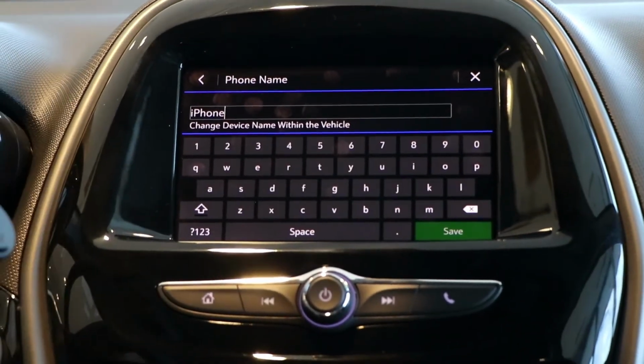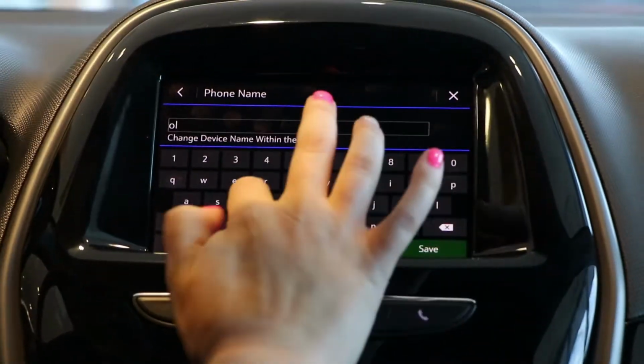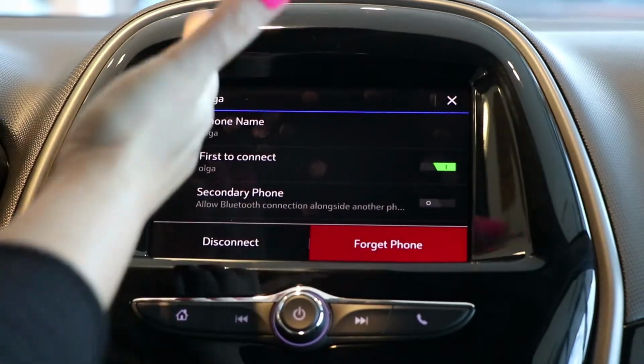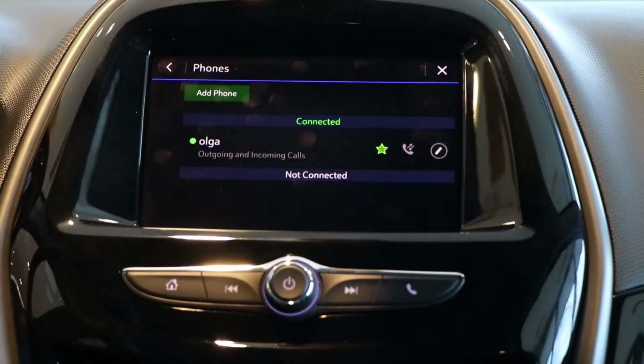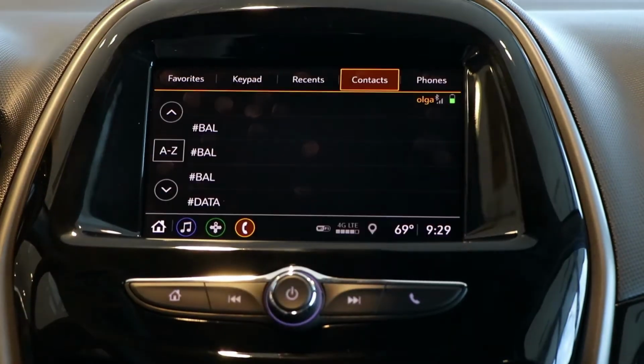So if you have several different iPhones, you can go in here, you can delete it, and you can put your name in. So my name's Olga, so that's what I'm gonna put in there. Might hit save, so then it pops up as Olga's phone every single time. So it's easier to figure out whose phone's who. Okay, we'll get out of that.